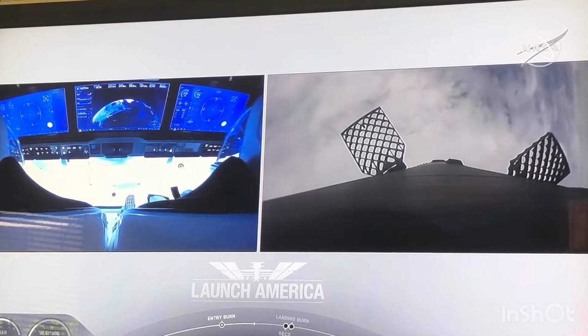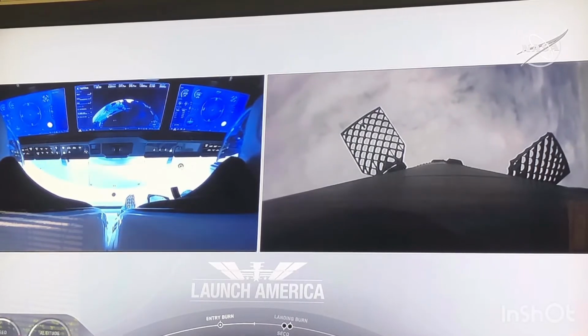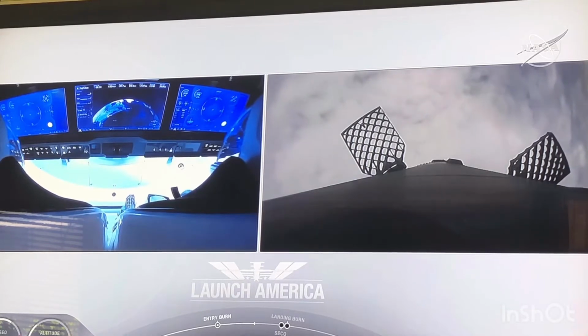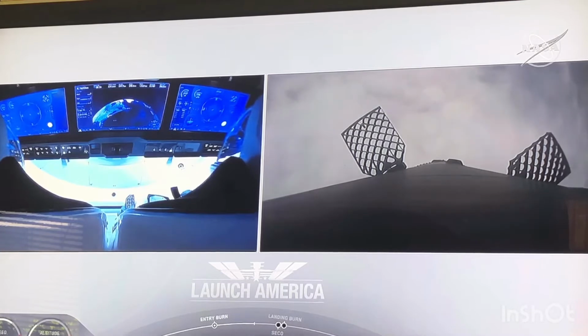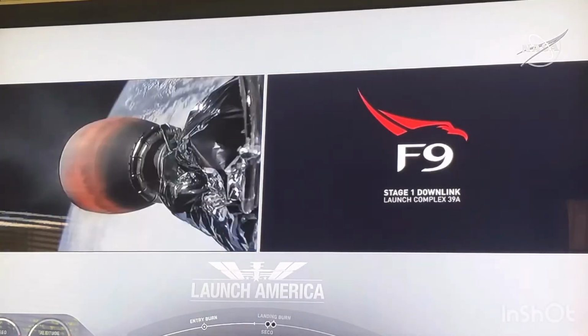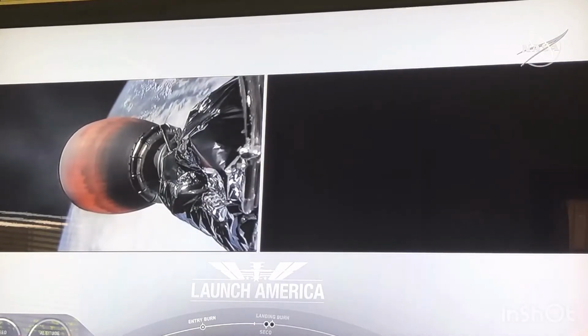Such a cool view on your left screen, seeing Bob and Doug on Dragon. Right now you can see the displays that they are seeing themselves. Terminal guidance. It's going right through the clouds. We are coming up 25 seconds or so away from SECO, or second engine cutoff. This is also the point where Bob and Doug are experiencing their highest G-force. We're seeing the counter tick up to right about 1.8.